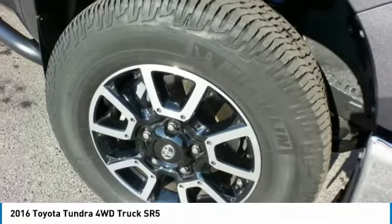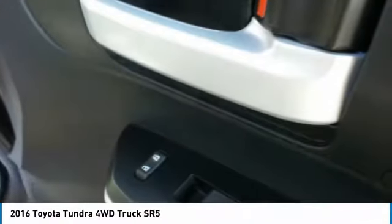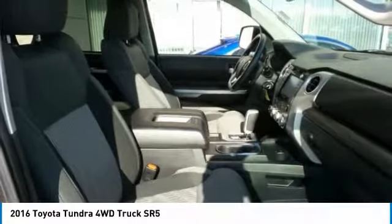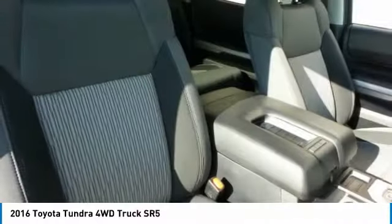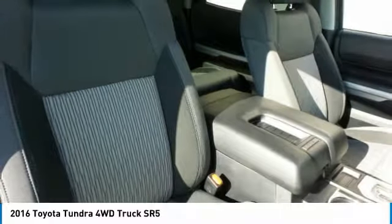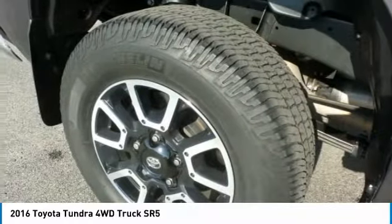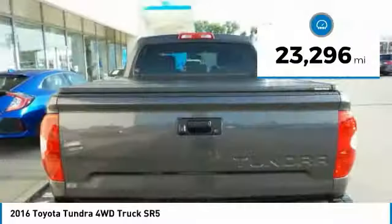Included as standard are vehicle stability control, traction control, electronic brake force distribution, anti-lock brakes, and tailgate assist. With a towing capacity of up to 10,000-plus pounds and a payload capacity of over 2,000 pounds, the Tundra is the perfect mix of power and efficiency. This vehicle has less than 25,000 miles.